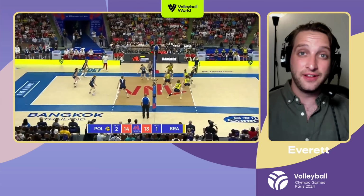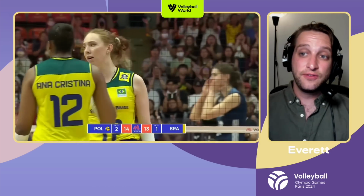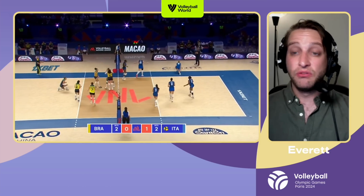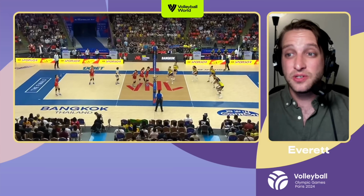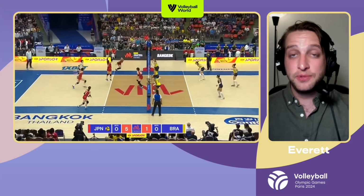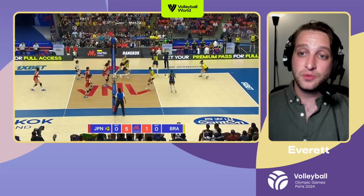Ana Cristina on the left side with Rosa Maria in the opposite. Down the middle, too, with Ana Carolina da Silva and Thaisa, might be one of the best middle duos in the world. And a lot of quality coming off the bench, too. You've got a lot of younger players. Lorena stepped up huge for them in their 2022 quarterfinal against Japan at the World Championships that led to a bronze medal. And then, of course, you've got the young Julia Bergman coming off the bench as well.